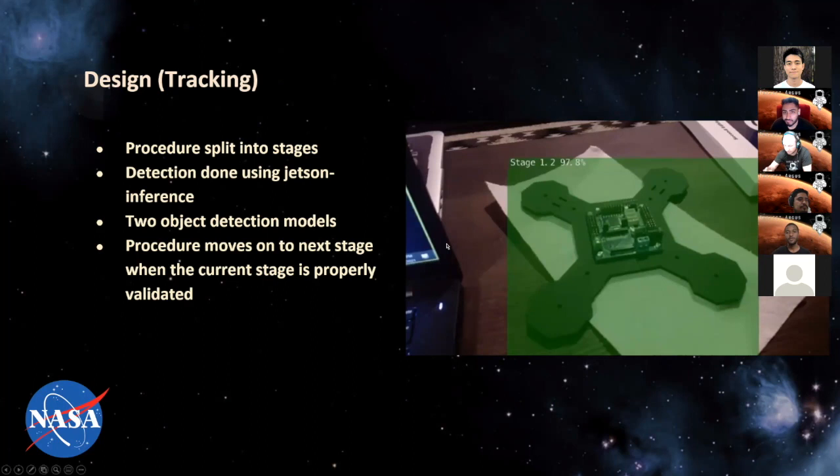On the right in this photo, you can see we have stage 1.2. It's composed of two parts. The big black plus is called the bottom plate, and there's the board on top of it. If we were detecting using just the part detection model, then there would be two bounding boxes shown on the screen, one that shows the board and one that shows the bottom plate. But here we have the stage detection model active. The procedure naturally moves on when the user presses a validate button and the system checks to see if the current stage is the correct one, and then it automatically moves on to the next one if it is.